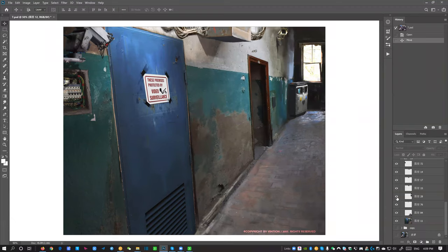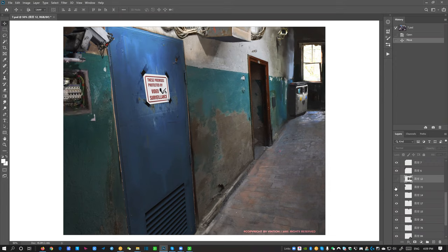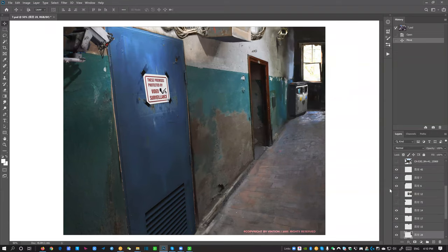You just try to match the composition of what you want as much as possible, right? Yeah, just constantly tweaking it. I remember this window is from another picture.